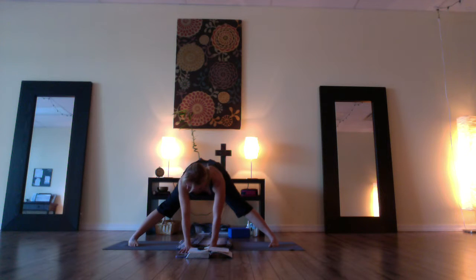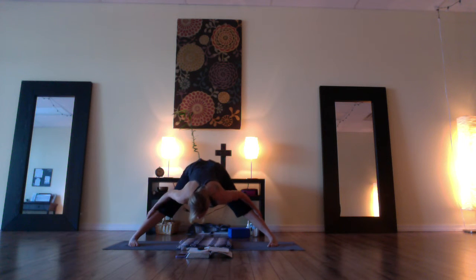Inner spine to the sides, press to the outer edges of your feet. Energy is coming up through the inner arch, up the legs. Make sure your crown is moving forward and your shoulders are away from the ears. Now you can begin to walk your hands backward through the opening in your feet, or you can take the hands to the outsides of your ankles or calves, and then just begin to bow out, bringing the crown down toward the floor. Let the tail slide up.